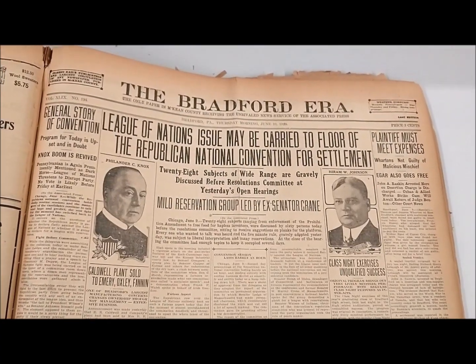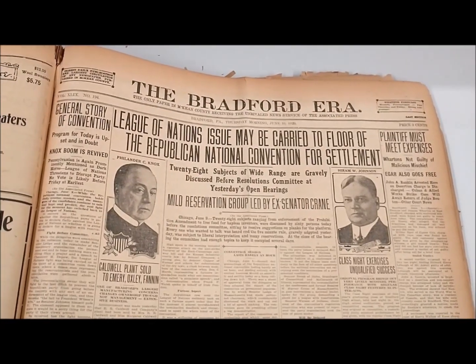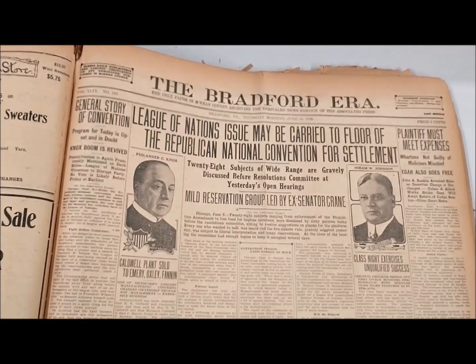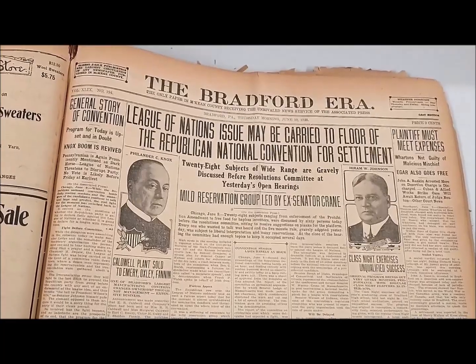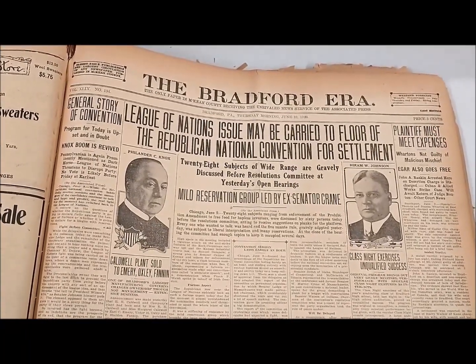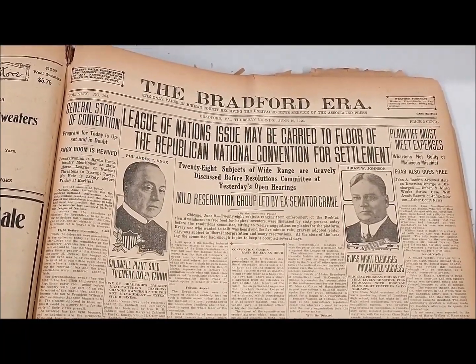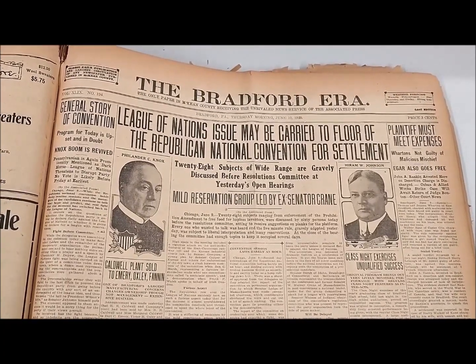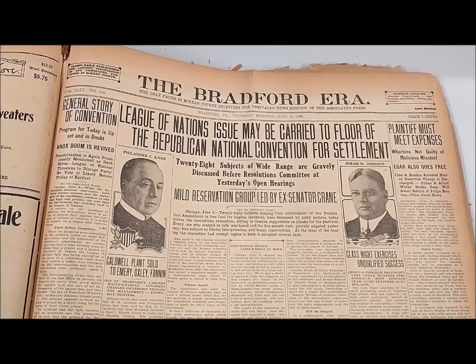You may wonder how the Bradford Era from the old days differs from the newspaper of today. Well, this newspaper is dated June 10th, 1920. And there's a lot of things that are different back in those days. For example, there's no Round the Square column. That wasn't started until December of 1949.